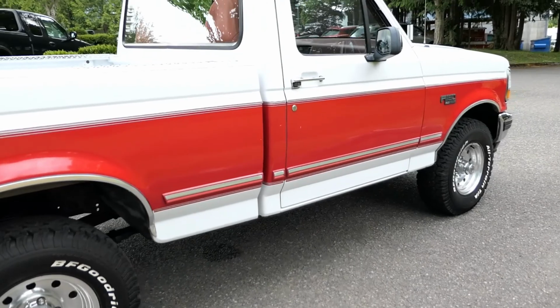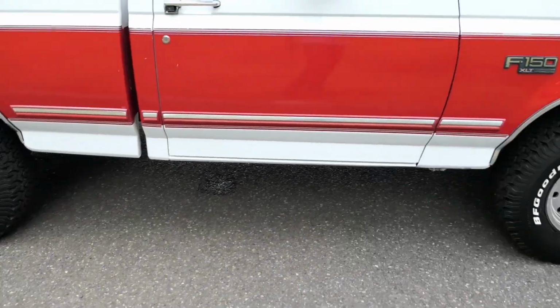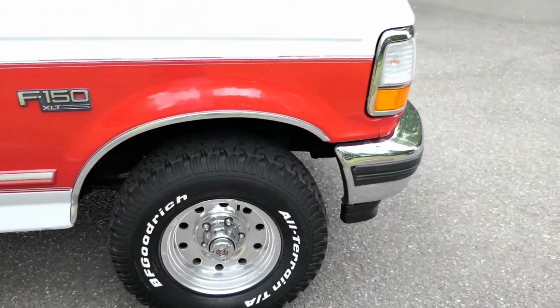It's got the dark red interior. It's Alcoa wheels with 31-inch BFG KOs all the way around. So we'll take you around.